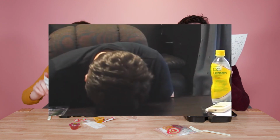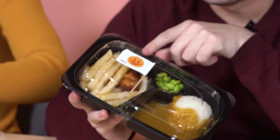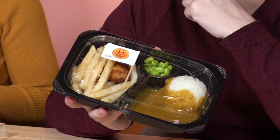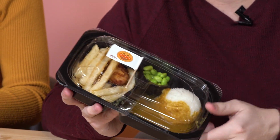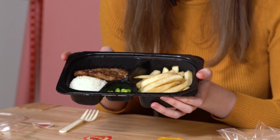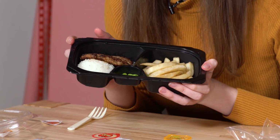What was it? Anpan Man? Oh, so you can colour in Mr. Anpan Man's face. They've got fries, some sort of fried thing here that could or could not be chicken, peas, rice ball, and curry. Oh, you've got a different one. Yeah, I've got a different one. I've got a hamburg steak, some fries, and some beans, and some rice.